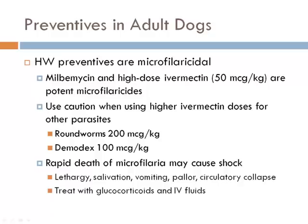So what we usually expect to see if they're having a reaction is lethargy, salivation, vomiting, they become very pale, circulatory collapse, and the dog can collapse. And it can occasionally be fatal, although not usually. You would treat this with glucocorticoids and IV fluids.